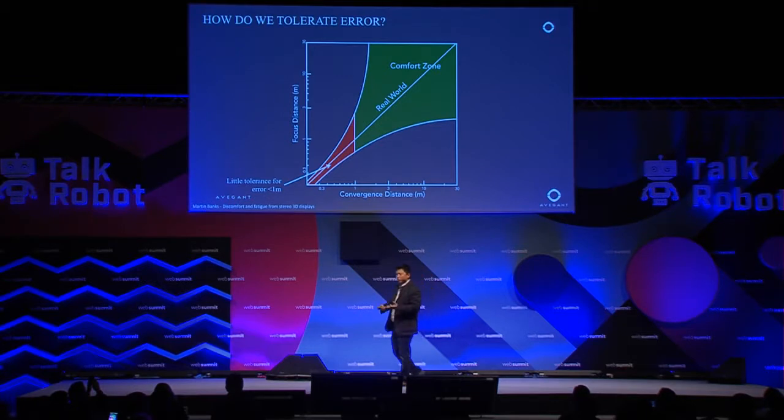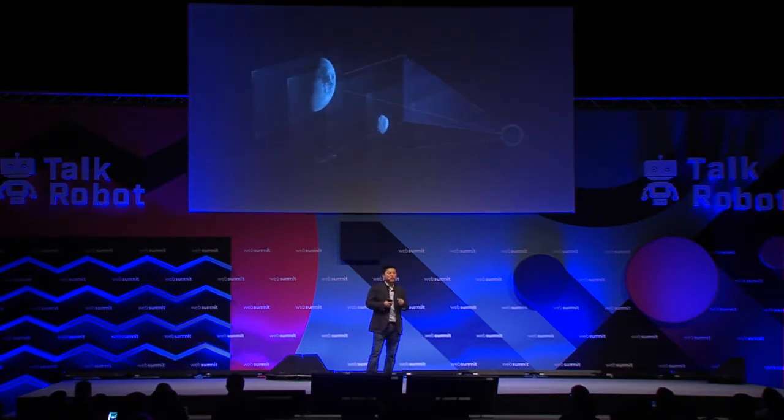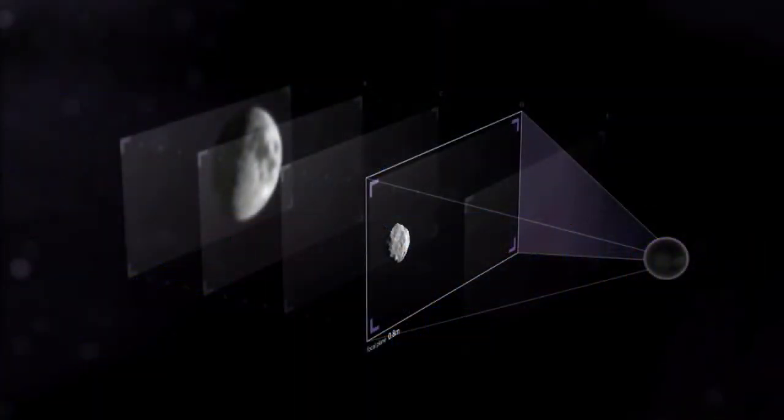So our solution is we've created a new way to generate a light field. We've actually generated a multifocal plane display where we can simultaneously display multiple focal distances at the same time. And this becomes a really close approximation of how we see things in the real world, where when I look at an object in front of me, that object is clear and in focus, but simultaneously I can see things that are behind and in front.